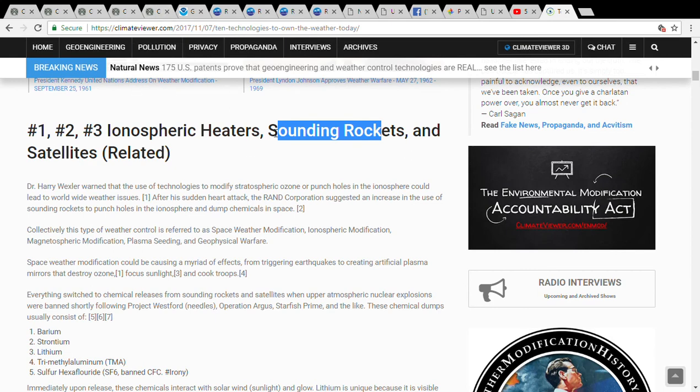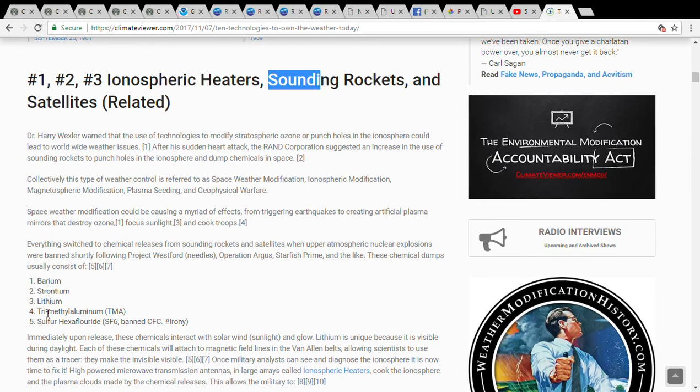But really, what they're doing is they're spraying, right here, he's got barium, strontium, lithium, trimethylaluminum, and sulfur hexafluoride, okay? And now they got to spray this stuff for the ionosphere heaters, such as HARP, or the Arecibo Observatory. Because they can shoot that microwave energy up, and then they have these metallic salts up there that they're the medium, so to speak, and they shoot up the microwave energy, and then they can do what they want up there, you know.